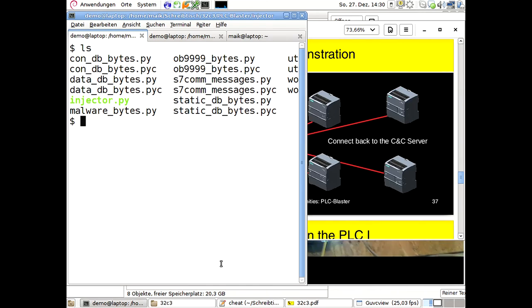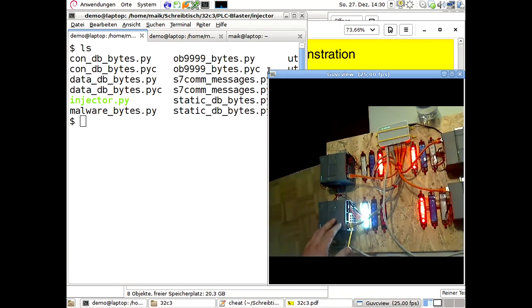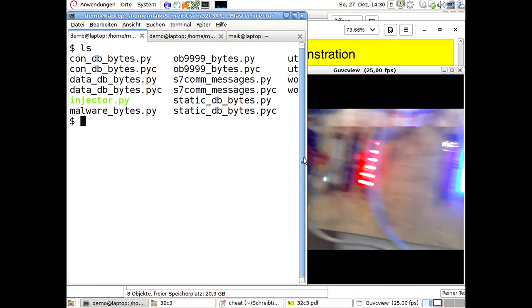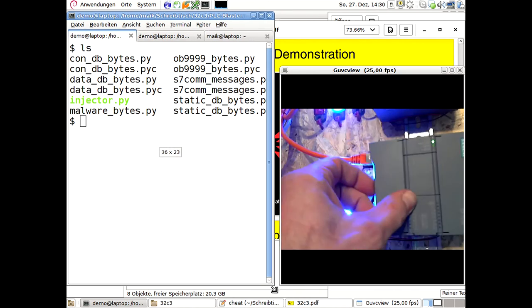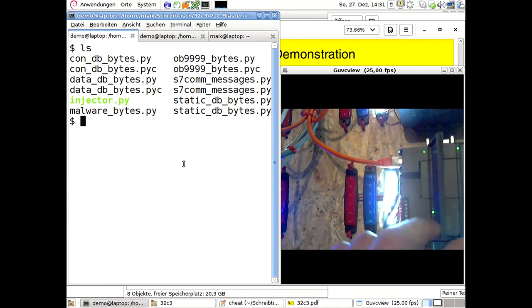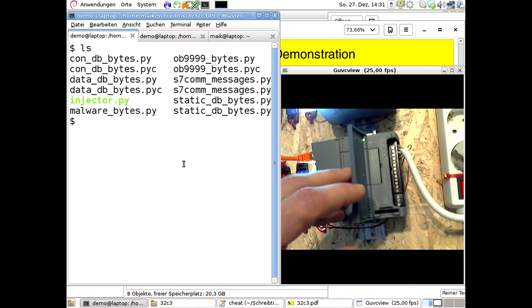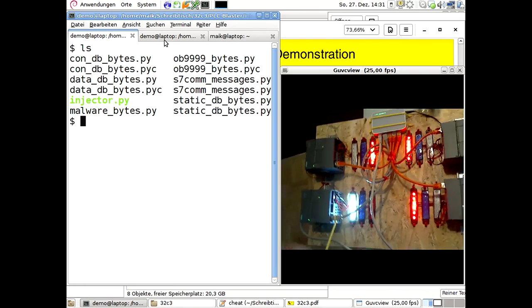So, once we have the image, here we have the four PLCs. These are the PLCs we can see here. We could filter it. This is how they look. We have the Ethernet port here. Here are inputs and outputs. And here we have 220 volts and some more inputs and outputs. We have four of those connected together.